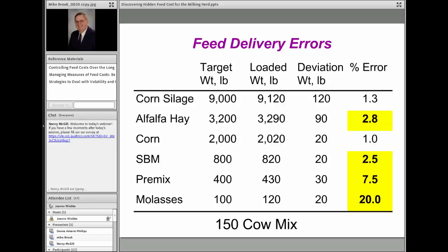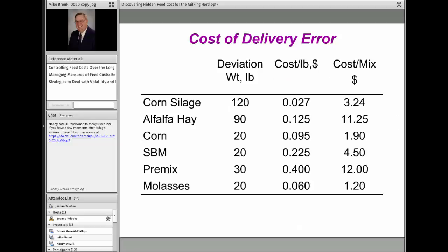So if we've got a 150-cow mix here in the example, we've got the different feeds that we're dumping in there, and you can see the yellow highlights some of the errors. So we've got basically the target weight, the loaded weight, the deviation, and then the percent error. When you have small things like the molasses there, and we have a 20-pound deviation on 100 pounds, that is a 20% error, so fairly significant.